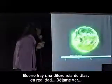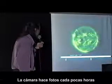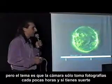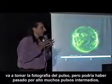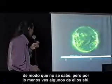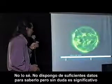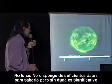Well, this is days apart. Actually, let me see. See, the camera is taking pictures every few hours. But the thing is that the camera only takes a picture every few hours, and if you're lucky, it's going to take the picture of the pulse. But it might have missed a lot of pulses in between. So you don't know, but at least you see some of them there. How long do you think they last? I don't know. I haven't got enough data to tell, but it's definitely significant.